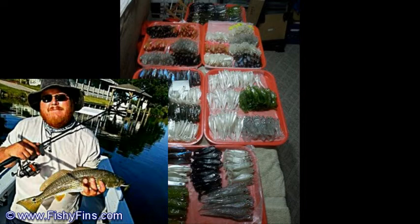Yeah, it's not uncommon in these big reds this time of year, but like I said, respect them, because a lot of those fish are the same age as you.